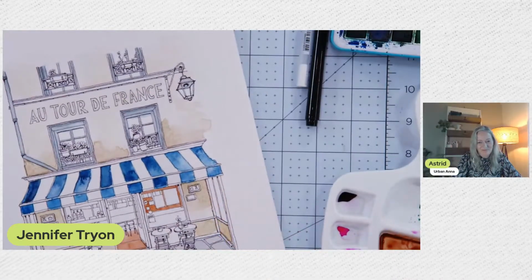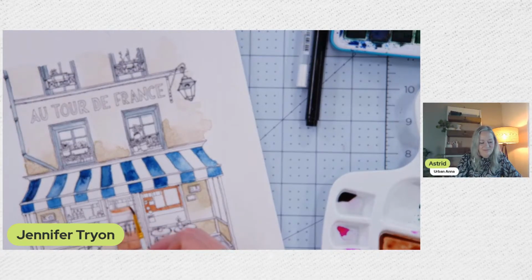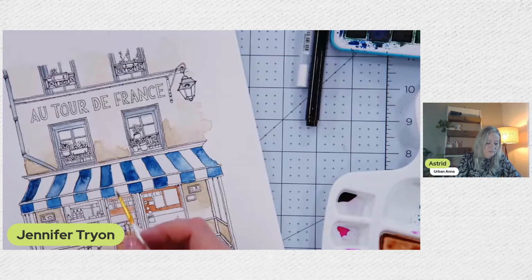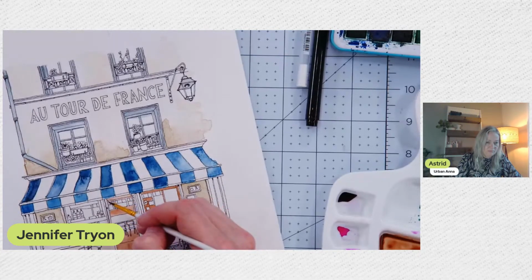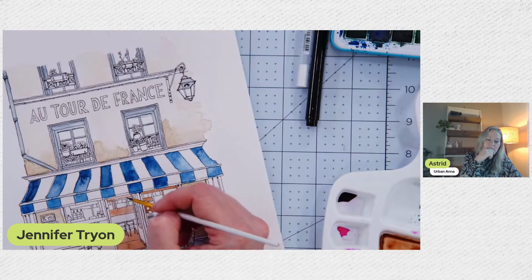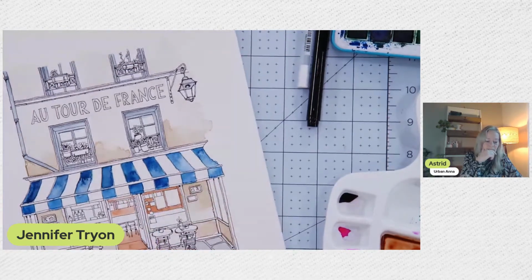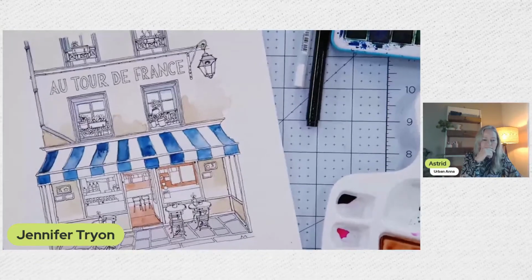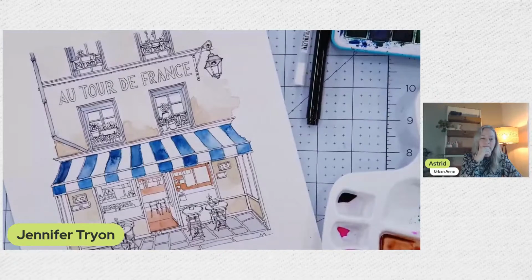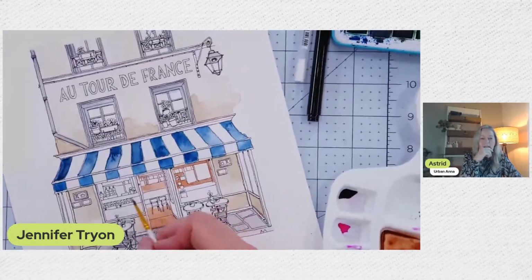Okay, I'm going to leave that base layer over there, and I'm going to come in and do another base layer here. Yeah, you can paint the wood brown. And not to panic if at first it looks way lighter than what you want your final to be, right? It should look lighter at the beginning because you're going to go over it a few times.